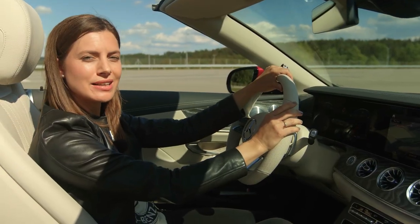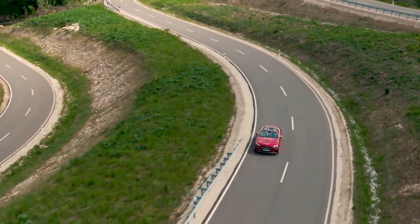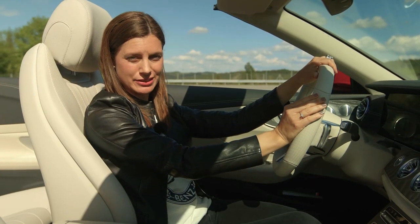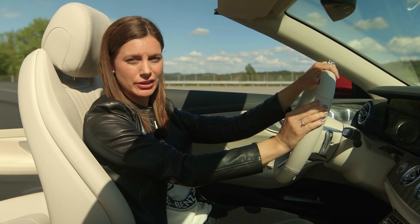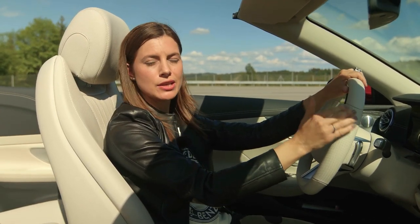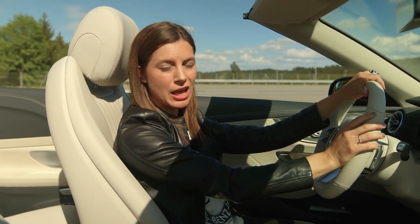Certainly, the new E-Class has also the latest generation of driving assistance systems. My personal favorite is the traffic jam end function. The car automatically identifies traffic jams, regulates its speed accordingly, and brakes.